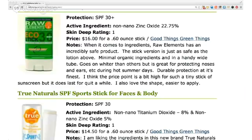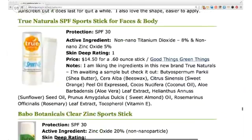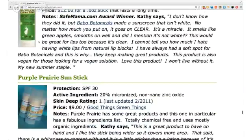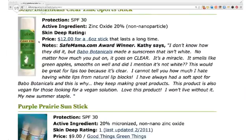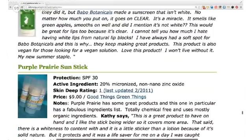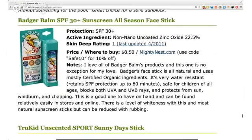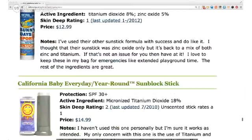There are some different sizes. This is the one from Babo, and it fits in your purse. It's little, and your hand might not be the cleanest, so you just take it out and rub it on the skin. It looks like a lip balm almost, like a big fat lip balm. So I carry that around, and you have it for emergencies if you need to.